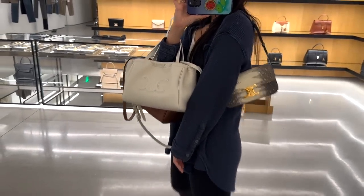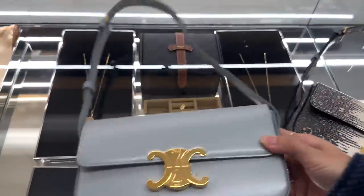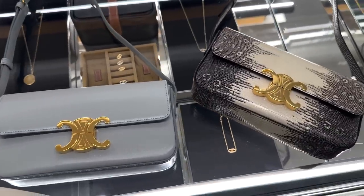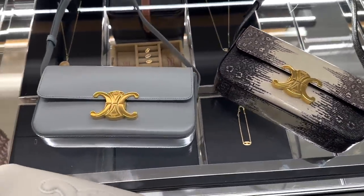And then here's the shoulder Triomphe in the exotic leather, and here's a close-up between both of them. I really want to add a Triomphe shoulder bag. I just need to find the right color. I feel like I could style this blue, but it's not the one.